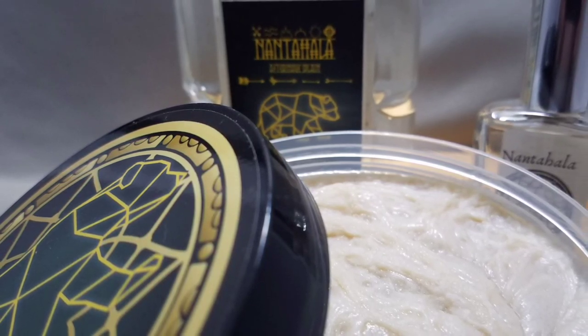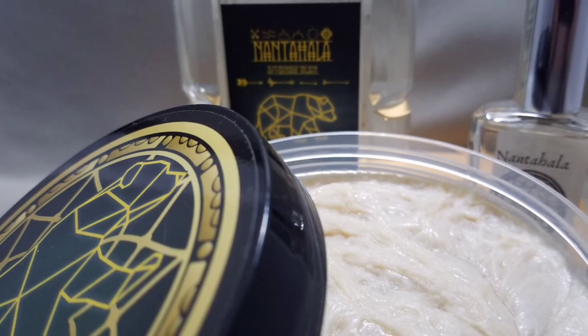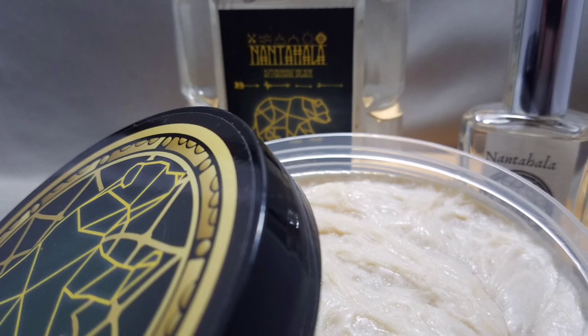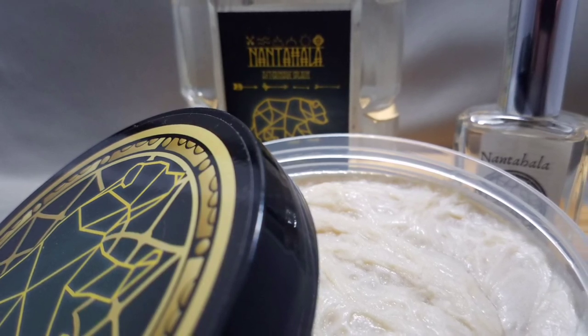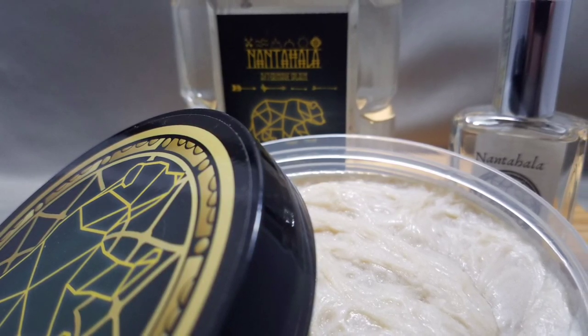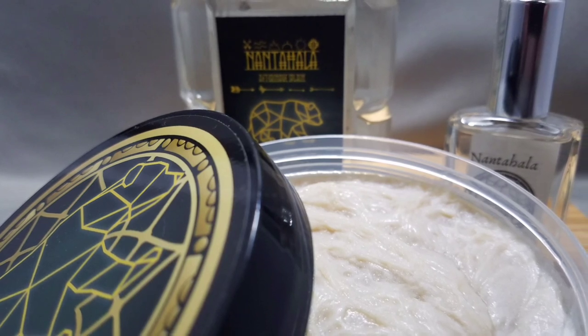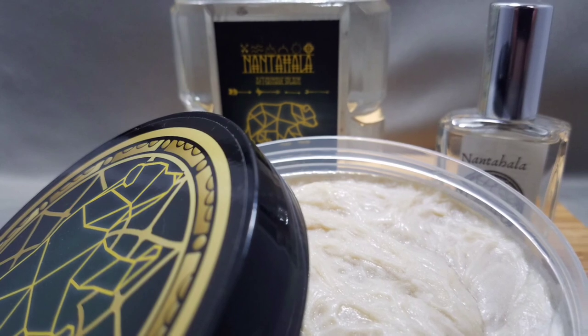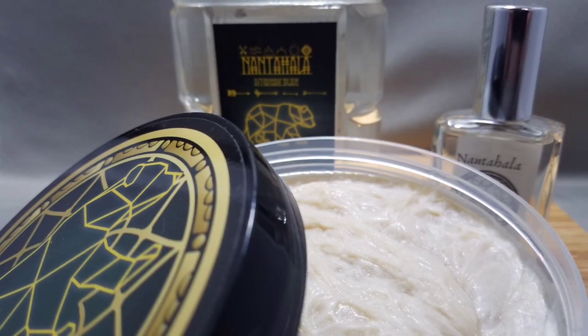The release can be found at murphyandmcneil.com as well as several other places for purchase on or after the debut date of October 12th at 9 a.m. Central Time. A fantastic scent using rare ingredients for an honorable cause. A shave soap that, in my book, is worth having in anyone's den.